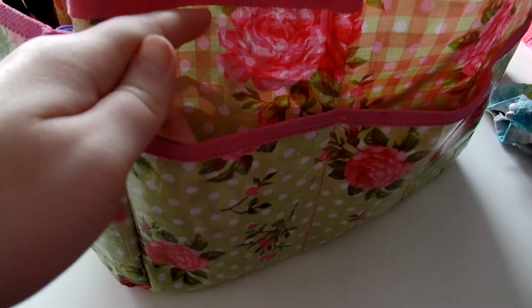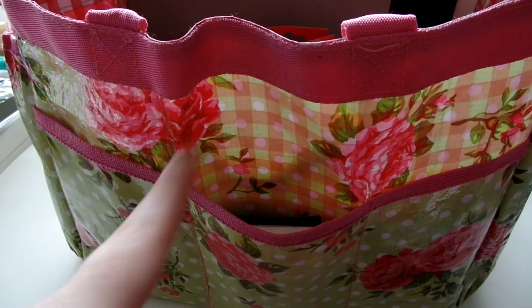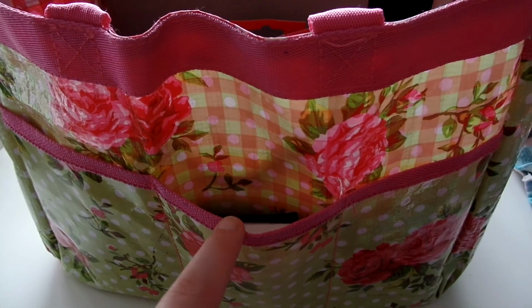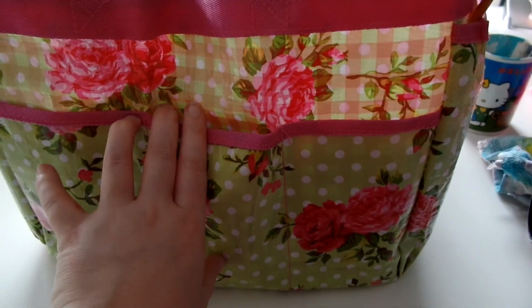I have nothing in here. In here I have some black ink, which I only use for art journaling, because I don't mind if it gets gross, and I don't have anything in here.